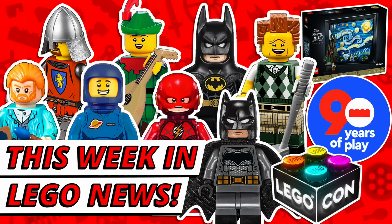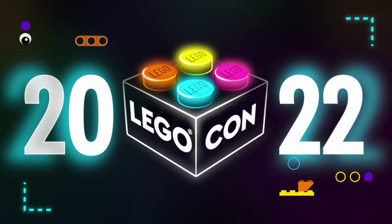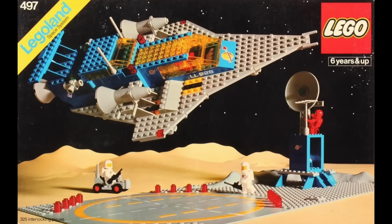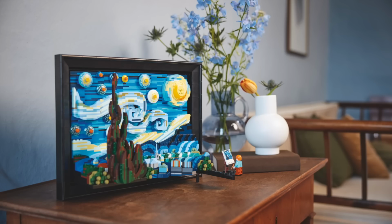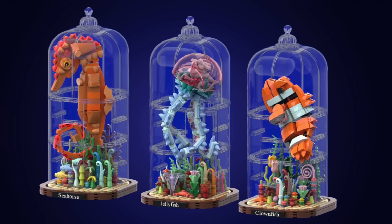Michael here, back for another awesome week in LEGO news, including the return of LEGOCon and the reveal of LEGO Avatar, Classic Space and Castle return, sets for the Flash movie, Star Wars Celebrations update, and LEGO Ideas Starry Night, and which LEGO Ideas set is getting a second chance from Target.